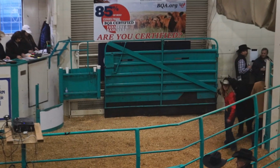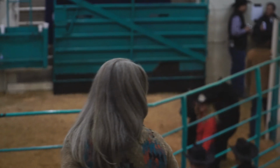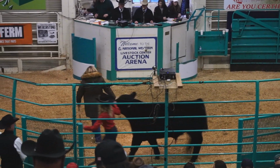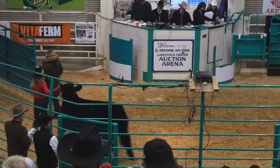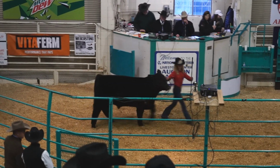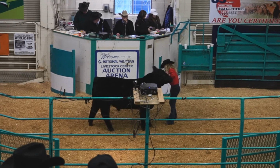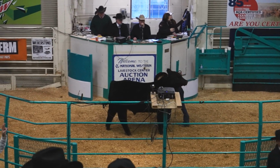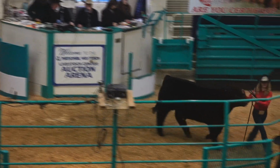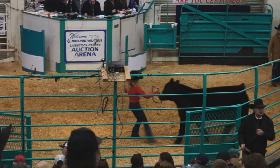So here's Kickstart and I going in the ring. He didn't really want to walk easily, but then he wanted to go to his friends, but then he was starting to walk better. I really enjoyed working with Kickstart, and I hope he's happy in his new home.